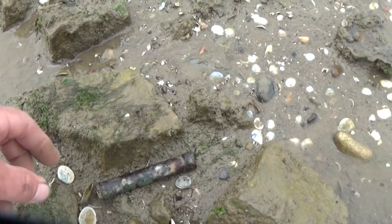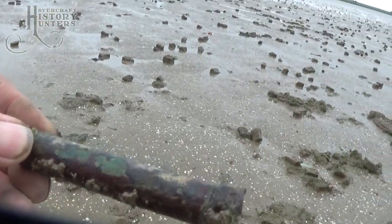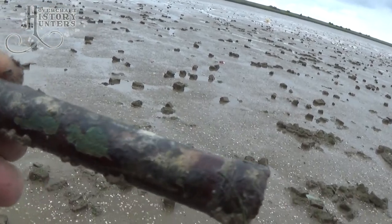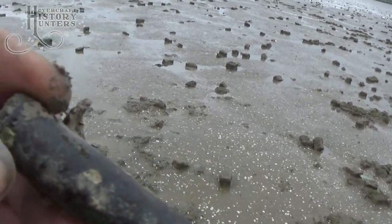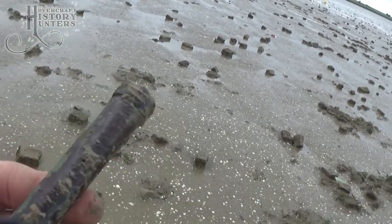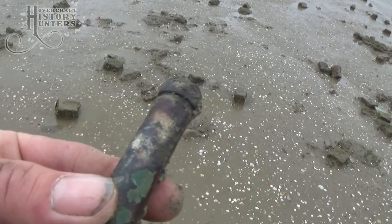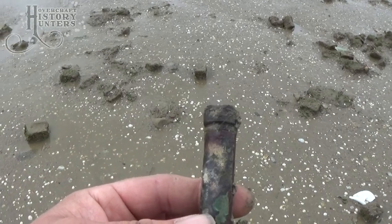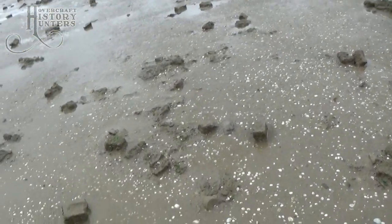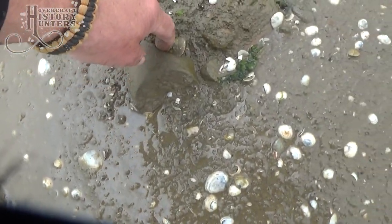Right, I've just come across tube number two, which I think is copper, because they've started to go green. It's got a rim on it. I haven't got a clue. Well, we'll clean that up with the other one and see if we can find out what they are. Oh, that's quite interesting. There's a base of a bolt. Oh, no, I don't know what that's going to be.